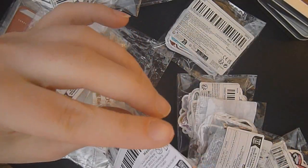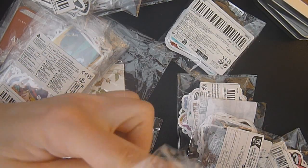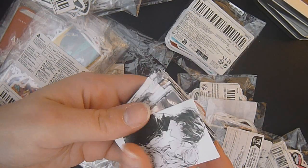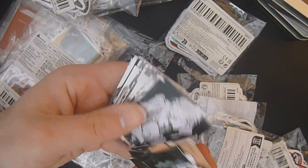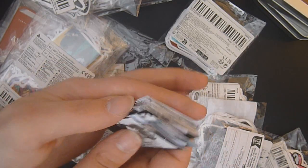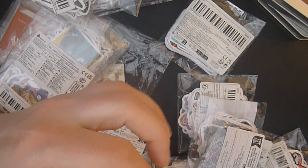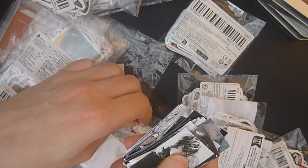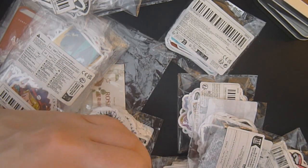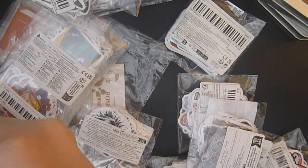These are a repeat that I buy multiples of. I suppose you could call these people stickers, but these are just anime pictures of couples, and they come in super handy for mood boards and dashboards. Like I say, I've purchased this set multiple times, I think 5 or 6 times now, because I have favorites. And I use them a lot.